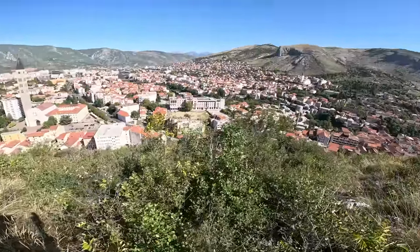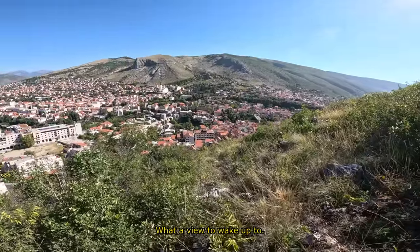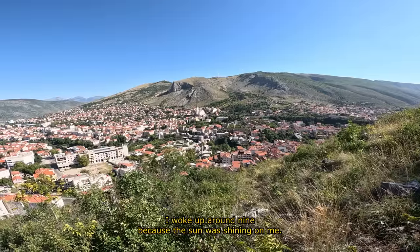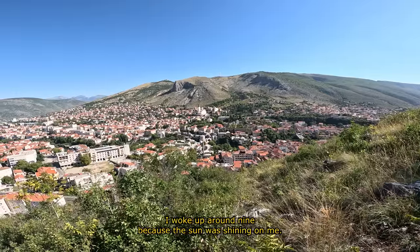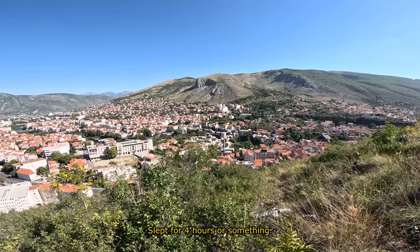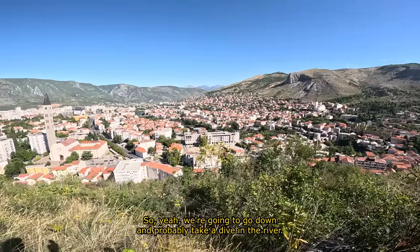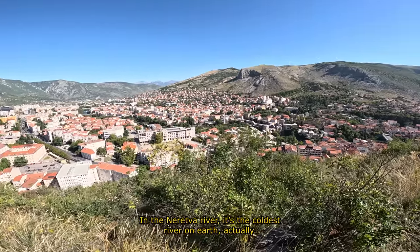Good morning. What a view to wake up to. I didn't sleep that well though. I woke up around 9 because the sun was shining on me. It was really hot. Slept for 4 hours or something. So yeah, we're gonna go down and probably take a dive in the river, in the Neretva River.